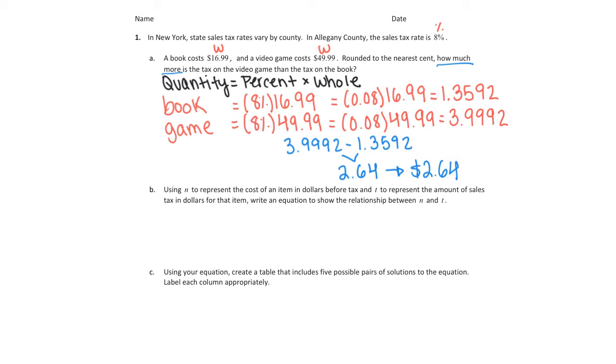Let's start with B. Using N, the variable N, to represent the cost of an item in dollars before tax, and T to represent the amount of sales tax in dollars for that item, write an equation to show the relationship between N and T. So T is going to represent the amount of sales tax in dollars for that item, and that's what we want to find. So T equals our tax rate times N. So what is our sales tax rate? Well, it is 8%. And how are we going to write 8% in decimal form? From A, we already know that 8% in decimal form is 0.08. So we have 0.08. And then N is going to represent the cost of an item in dollars before the tax. That is it.